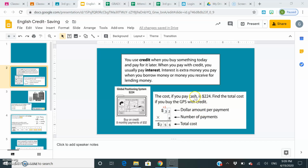Now, cash is 224, but if I buy on credit, it's 256. You see how it's a little bit more than this number? Why? Because I had to pay interest. They charge you for letting you borrow that money.